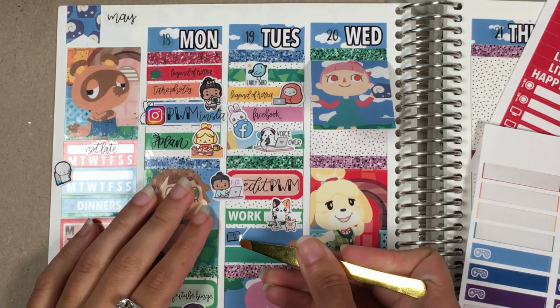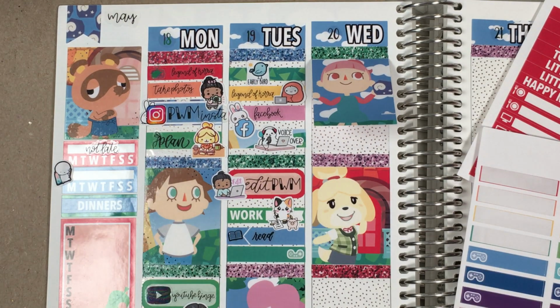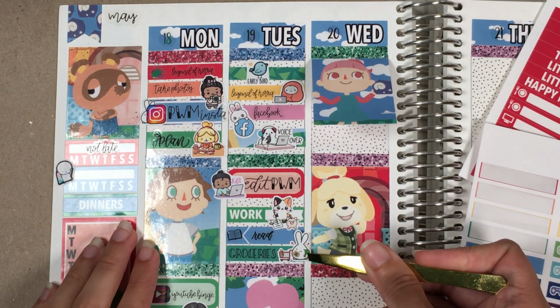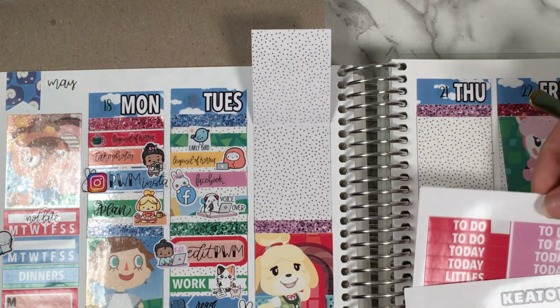I also edited a Plan With Me. I did a horrible job cramming all that stuff into that quarter box. I should have put the edit script over the edit character sticker, which is from Whimsical Cat Studio, by the way. But I didn't. I mean, at least you can tell what it is. You can read it. I went to work again.